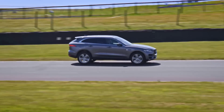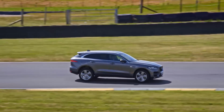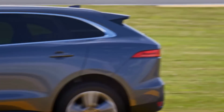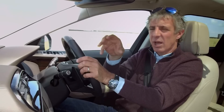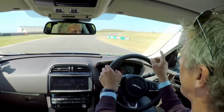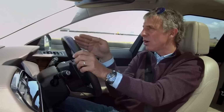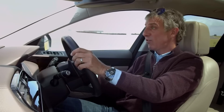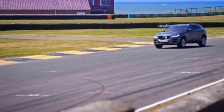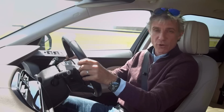And Jaguar have got the torque vectoring system off their F-Type sports car, which every now and then, depending on how the car's cornering, it might just apply a little bit of grab to one of the inside front wheels. It just helps the car turn a bit better. And it's very, very good. So, let's get it all nice and tidy, and let's do a quick one. Start the watch.